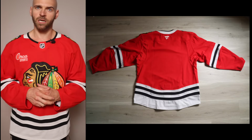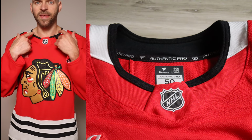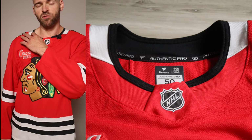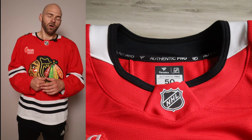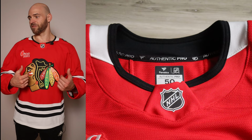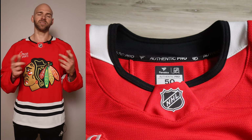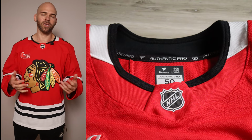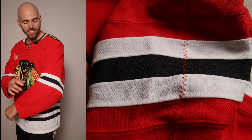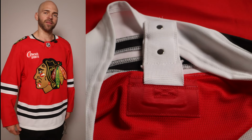All right, guys, let's go ahead and look at the collar real quick. It's going to be a smoother trim on the neck with the black line, and then we're going to have a smooth polyester sports material going around the neck in the white, guys. All right. One thing I don't like about the Adidas jerseys and the Fanatics is the shape of the neck, guys. I kind of like the Reebok Edge better, and then the CCM Cohos, etc. with that angled V-neck, but it is what it is. So two more things to throw in, guys. On the elbows, we are going to have reinforced elbows, and then the fight strap is going to be nicely done.